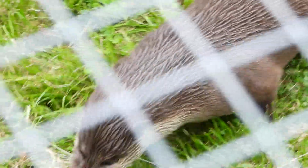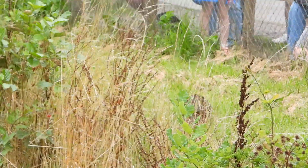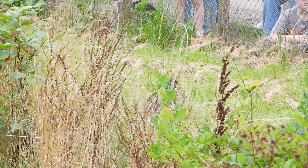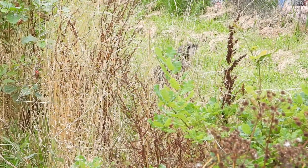These guys have lots of their own adaptations as well that the other mustelids don't always have. So one of them will be the webbed feet. You might be able to see as he runs up and down in front of us. He does have webbed feet. They work just like flippers in getting through the water nice and quickly. A nice strong tail as well that just helps push him through the water even faster. So very quick when they get into that water.